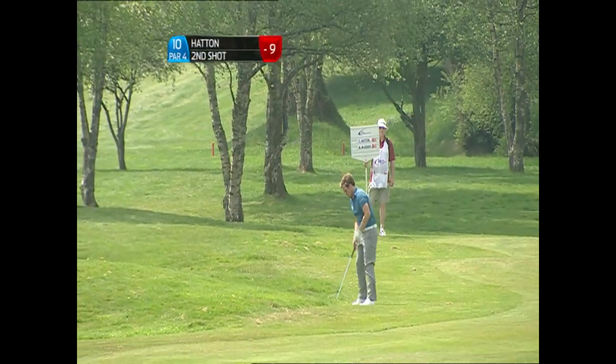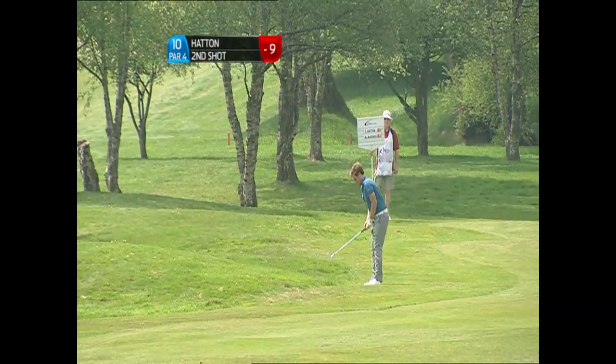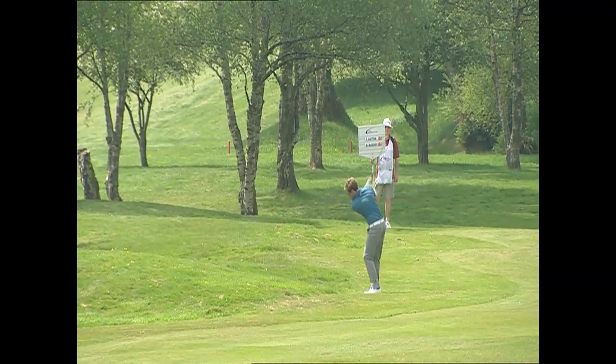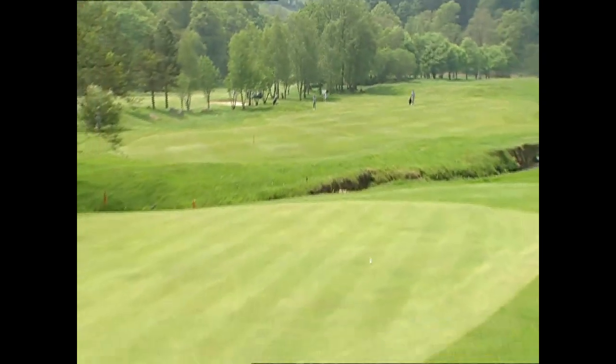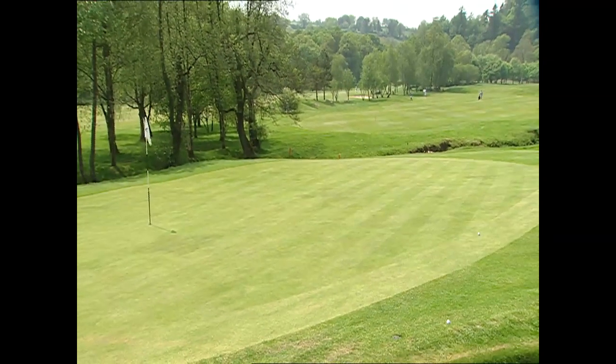No one able to make a real run at Lumario since he's hit the front at the first. Coming out of a rather thickish lie here on 10. Settle down, that's good. Well done.